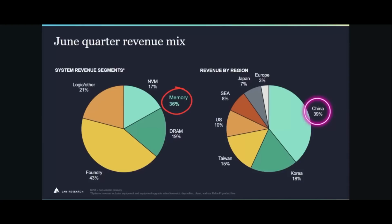Yeah, Nick, on the earnings call, one analyst asked about the NAND part of the business, and that is actually where you see NVM. You can see that's 17% of their system revenue segment. The point was made from CFO Douglas Bettinger that Lam Research lost a pretty large NAND customer in the China region, which is hard to replace, but they do expect to see continued solid revenue from China in the coming year, even though there has been some sanctions placed on that segment, especially.